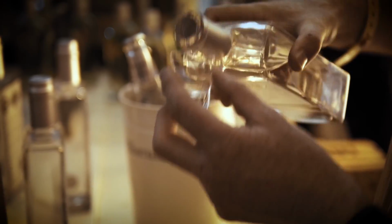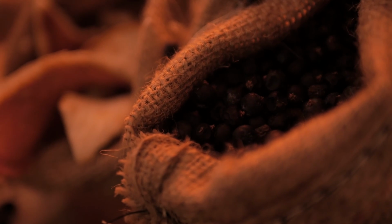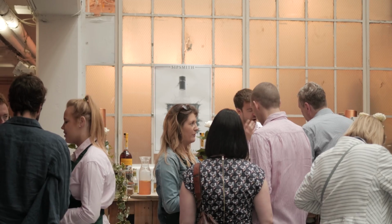We're cocktail people making spirits. What we've done is emulated the whole spirit of the gin palace era back in the 1800s. So I've got a PhD in astrophysics, and I would say it drove me to alcohol.